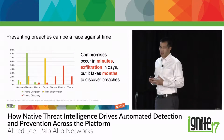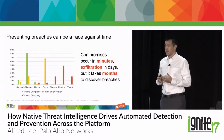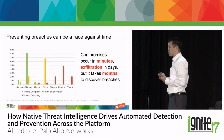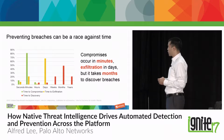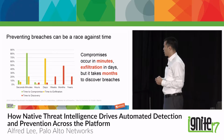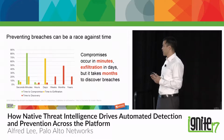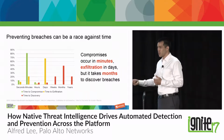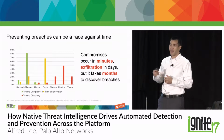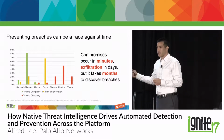So first of all, if we take a look at the time that it takes to actually detect a breach on your network, what you'll oftentimes see, and this is actually data from Verizon's data breach investigation report that comes out every year, and this is from last year's, but they took a look at how much time it took to actually compromise or breach a network, and the time that it took to exfiltrate data out, and the time that it took for these organizations to actually discover that they had been breached.